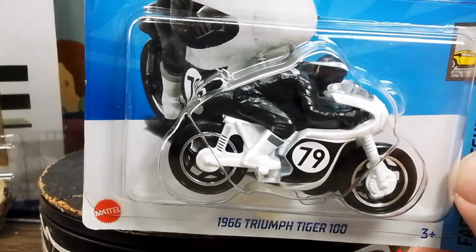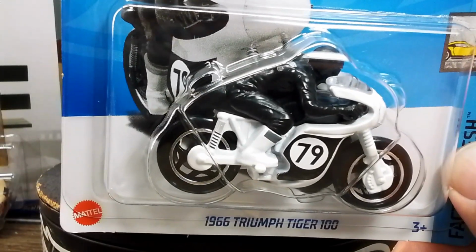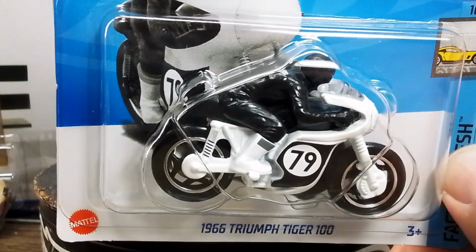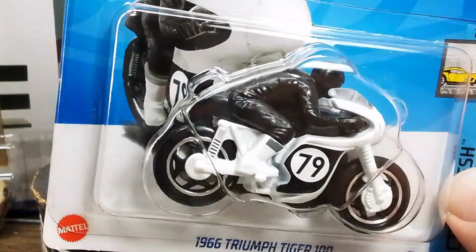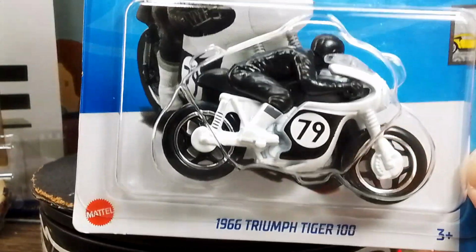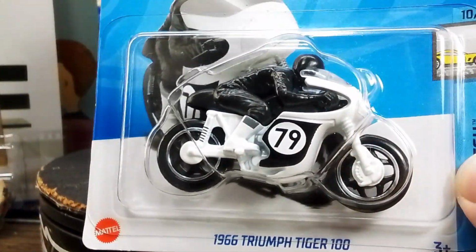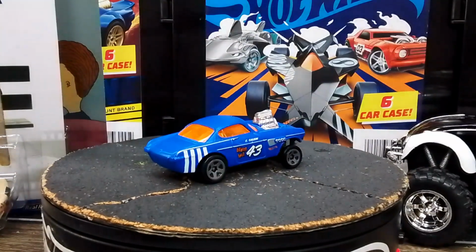I mean, that harkens back to the old days when Corgi would put out the Batmobile, the Bat bike, or the Spider bike, and they had Spider-Man or Batman that was removable as an action figure. Yeah, let's just bring back some memories. Been a while since Hot Wheels did something like that, and I'm glad that they're harkening to the old days. I like it a lot. Thank you, Mattel. Thank you, Hot Wheels.